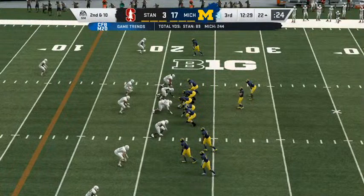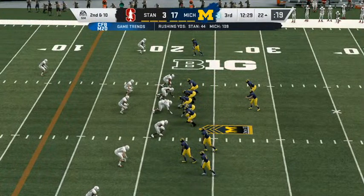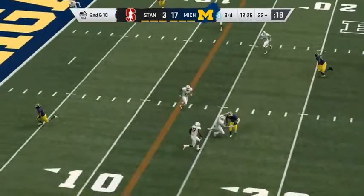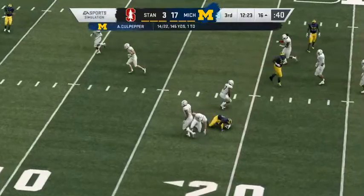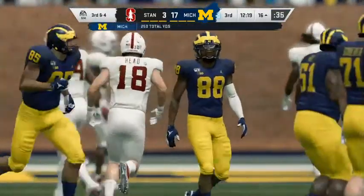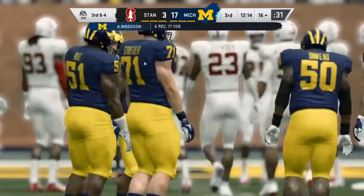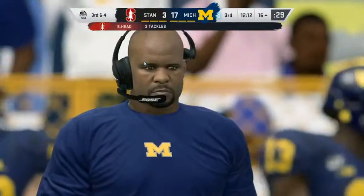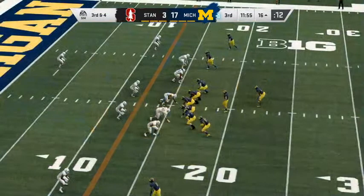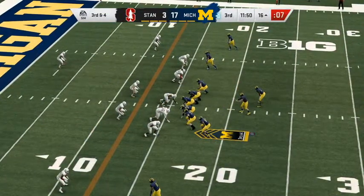So after the incompletion, 2nd and 10 from the 22. And he comes back with one complete. And he'll take it down here just shy of the 15 at the 16-yard line. 6 yards is the pickup, and that'll lead to a 3rd down. Well, they were handed great starting field position on this drive, but now they face a 3rd and 4.